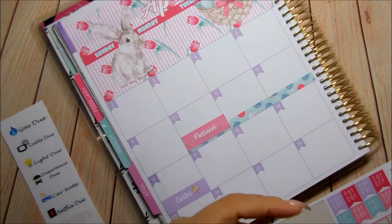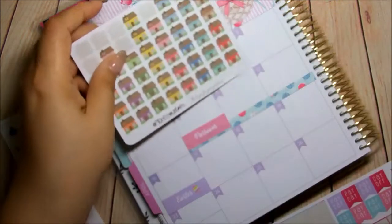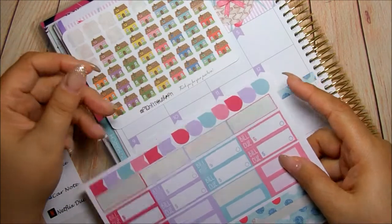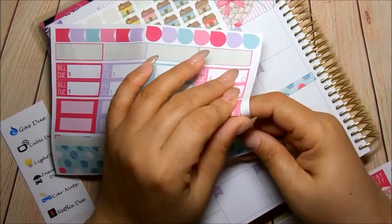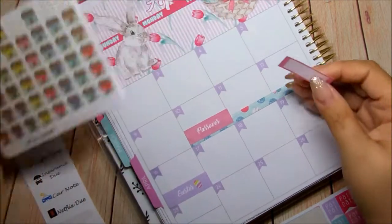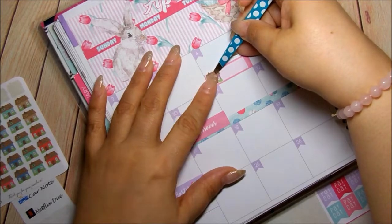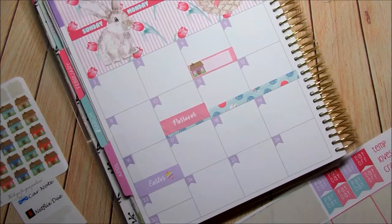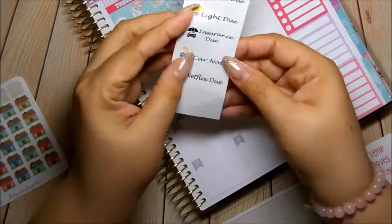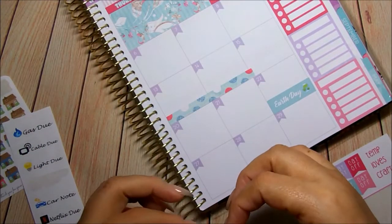And I'm going to use one of these. I don't know if I want the flag. No, I'll just use the equipment box. I'm going to use a pink one. And then I have on the 6th is my insurance is due. I don't think I have anything else. No. So it's just the bill.